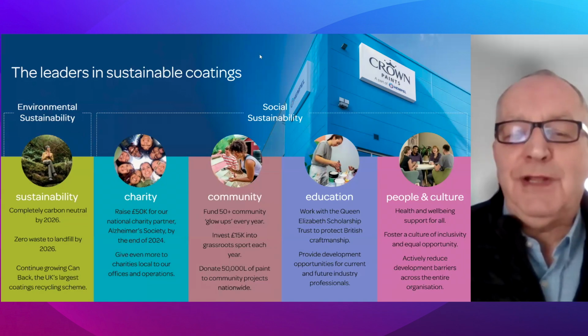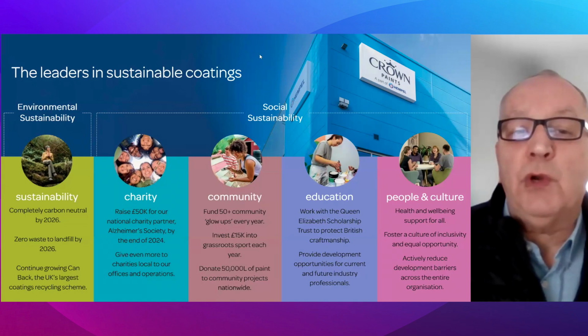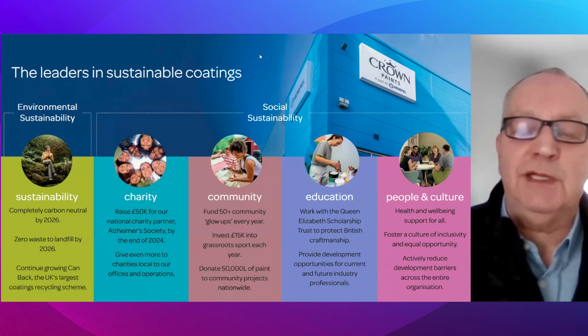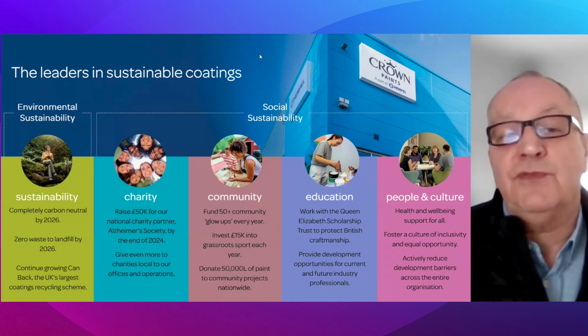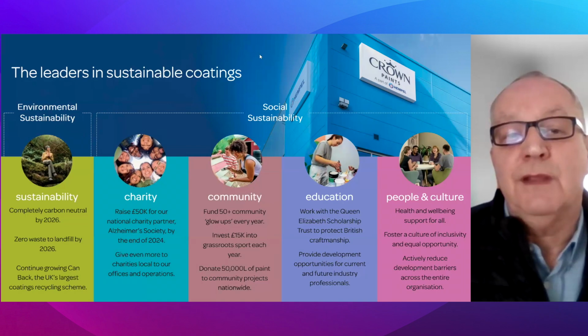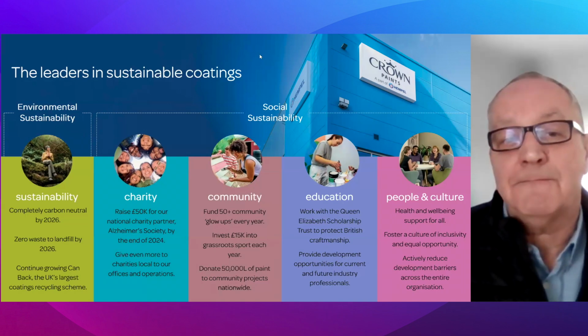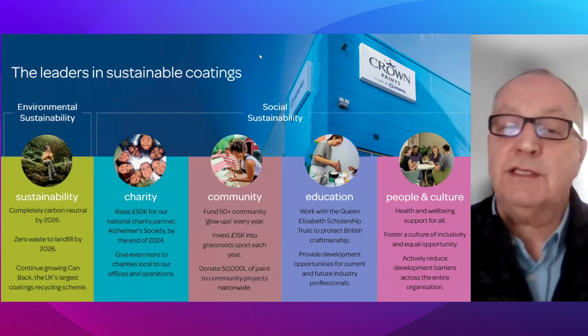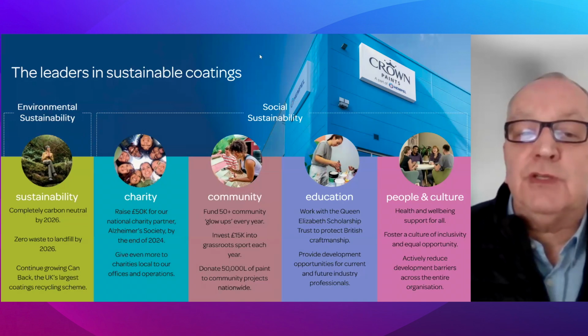And finally, people and culture. We're committed to building a safe and empowering working environment rich in possibility for all. We have a number of internal initiatives in place to support inclusivity and opportunity within Crown. We're also members of organisations that improve diverse recruitment, including Tent, which supports the hiring of refugees. I'm now going to hand over to Kate to take you through more detail on our environmental sustainability ambitions and achievements.